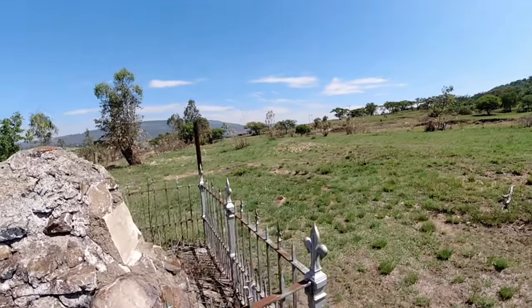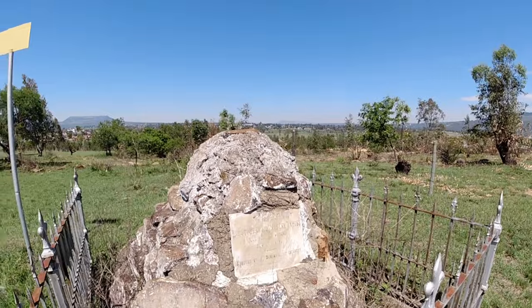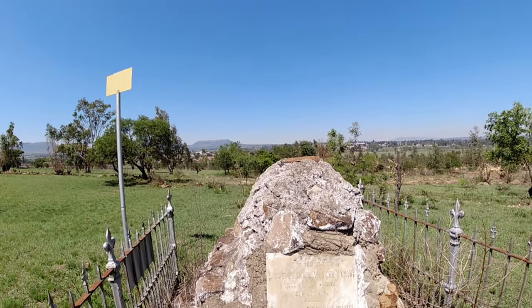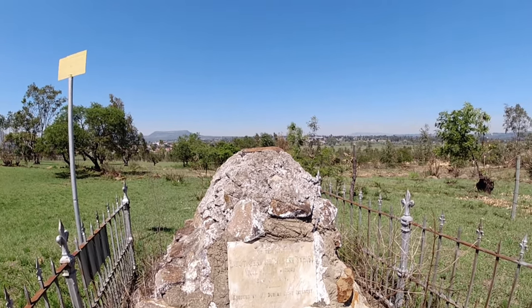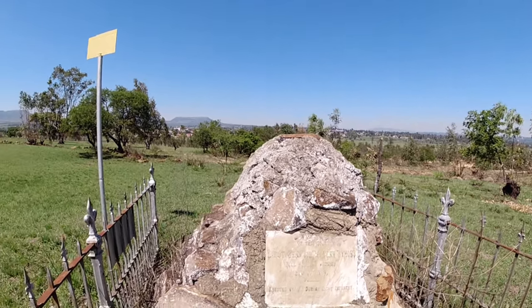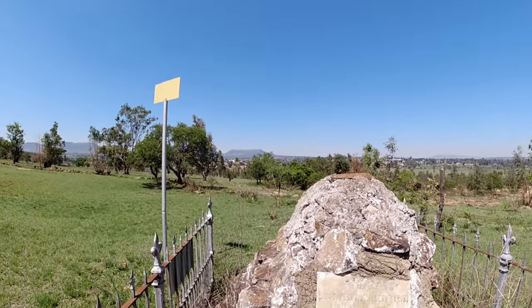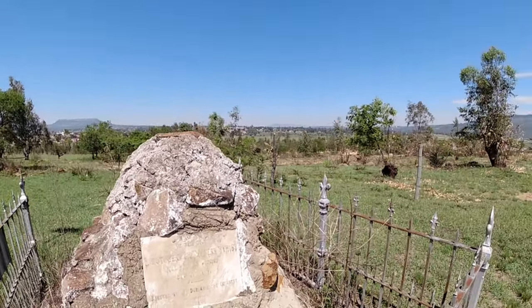This is where I wouldn't mind. On this spot, Lieutenant General Sir William Penn-Symons fell mortally wounded, directed by the Durban Light Infantry. Might be able to get a photo. That's where you need someone with you. Okay, that's great.